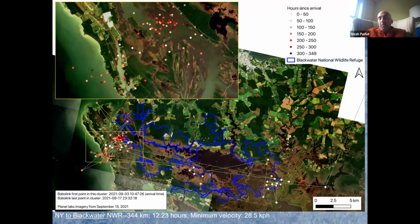This is the Delmarva Peninsula. This is the Blackwater National Wildlife Refuge in Maryland. The blue hatched bars are the refuge boundary. And then you can see on the west of the refuge is the Chesapeake Bay. This bird flew directly to Blackwater National Wildlife Refuge from New York, 344 kilometers. It got there in 12 hours. And it spent a couple weeks there, foraging, fattening up for a big flight.